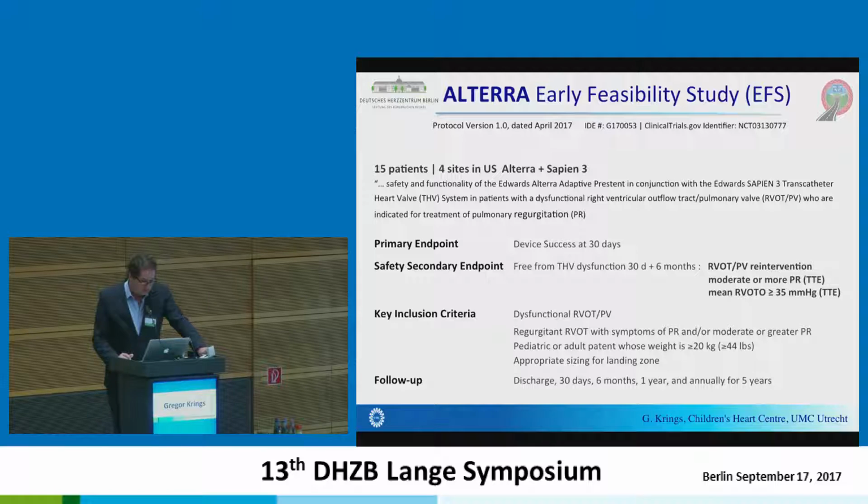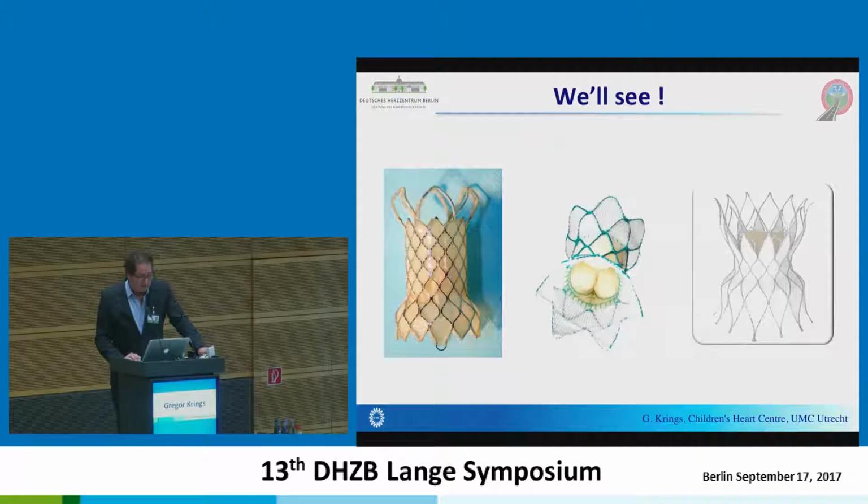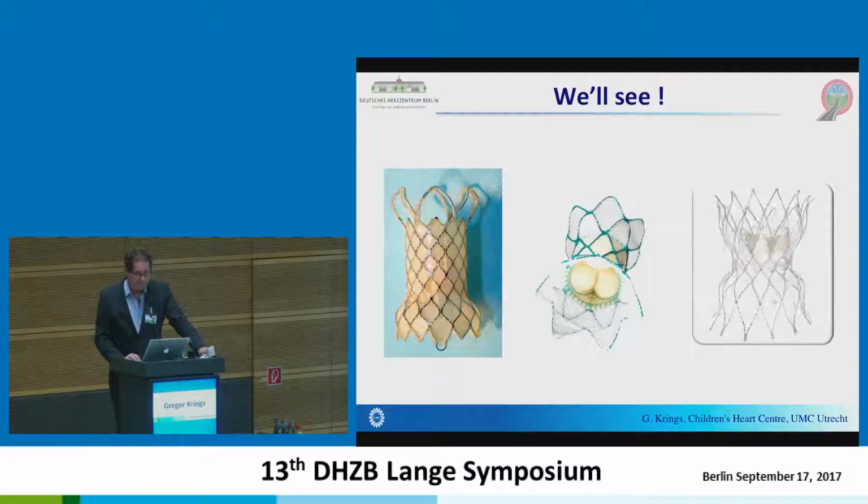Key inclusion criteria: dysfunctional RVOT, pulmonary valve regurgitation, and so on and so on. Nothing which is very, very new. The follow-up would include 30 days, 6 months, 1 year, and then annual controls for the first 5 years. So I am very interested to see what will happen in the next years.